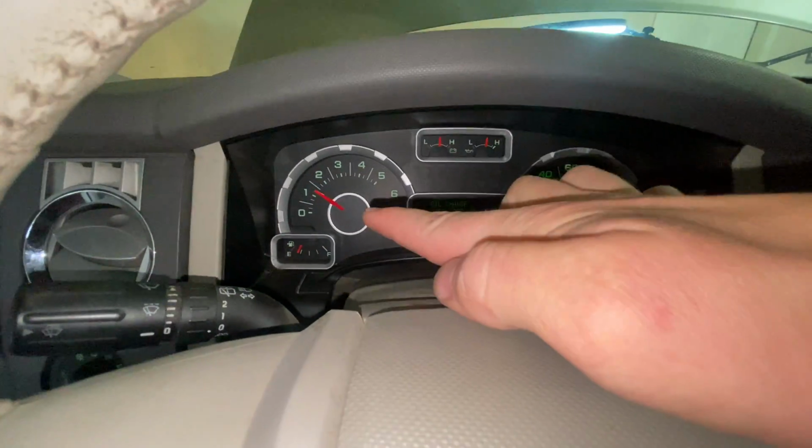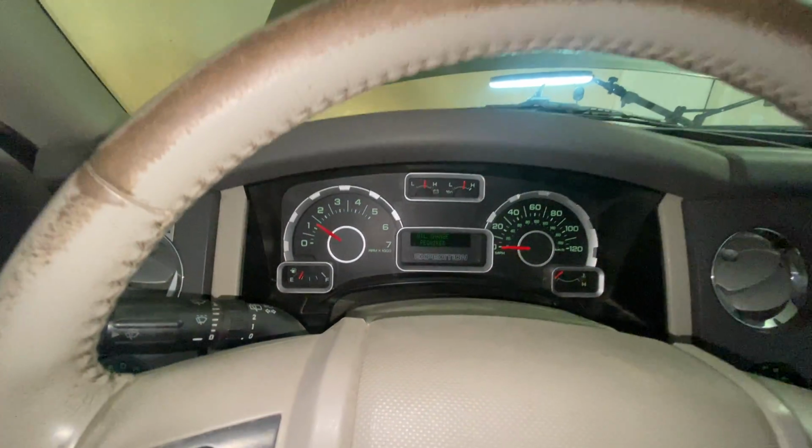Wow, you see the idle is not bouncing around at all? I think we fixed it. Guys, I'm gonna take it for a test drive, see if the misfire code comes back. But if not, I think we're done, and I think we fixed it.